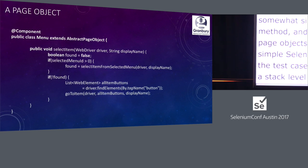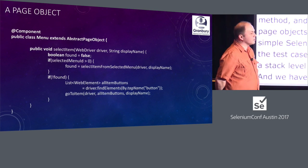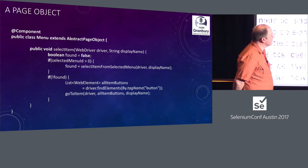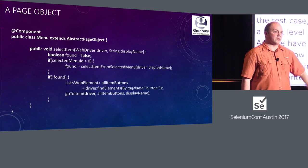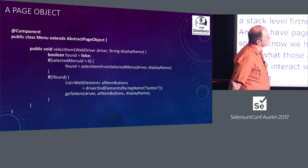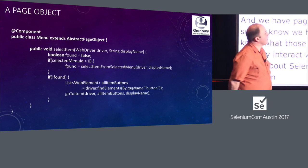And of course, we have page objects. This is just here for completeness so that we really have them. But I think most of you probably already know what page objects are. And in this case, we actually interact with Selenium. So finally, a talk about Selenium actually gets into some real Selenium stuff. The ubiquitous find elements method. And that's what we do.